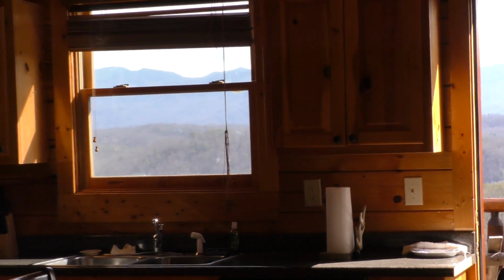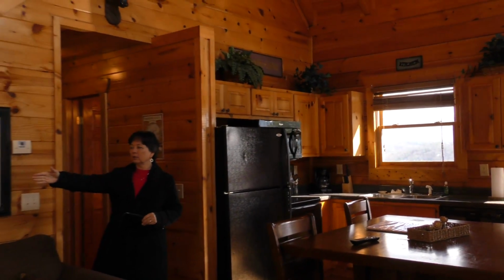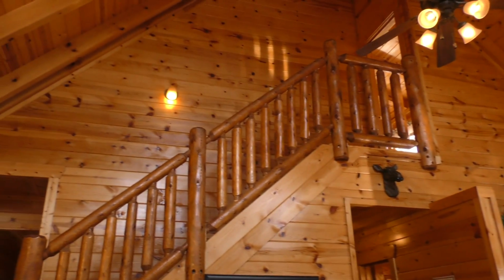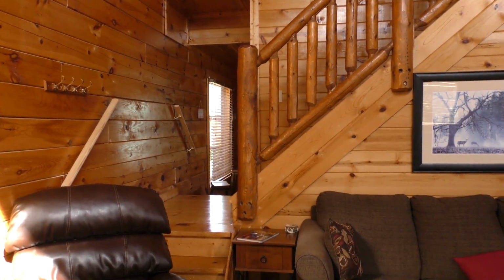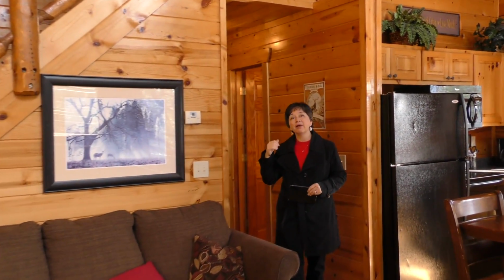If you'll swing the camera around this way, on the other side of the great room, there's stairs leading upstairs, or you can go across into the game and rec room area. We'll show that to you in just a few minutes. Right now, we're gonna go down the hallway where we have a bath and one bedroom on this level.